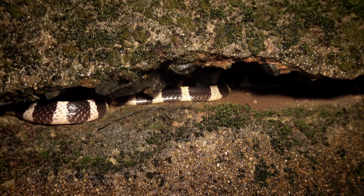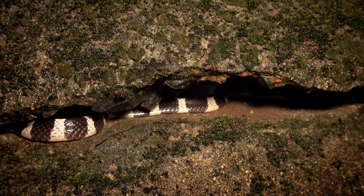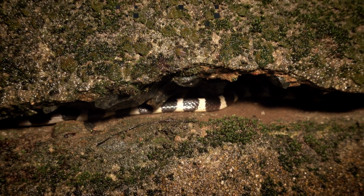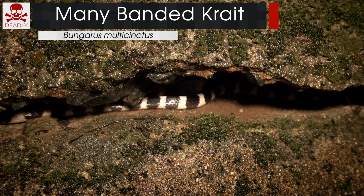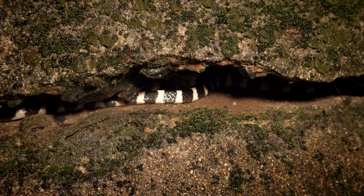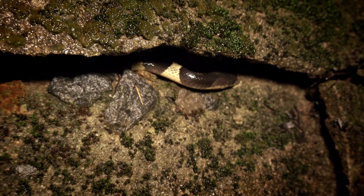Alright folks, we're out for another evening, and just along this path in a crack in the wall we have found another many-banded krait. This is, I would say, a sub-adult, just about getting into adult size, but pretty cool find. We're literally just a couple minutes into the night, so pretty good sign for what may come. This is his head just here. There he is.